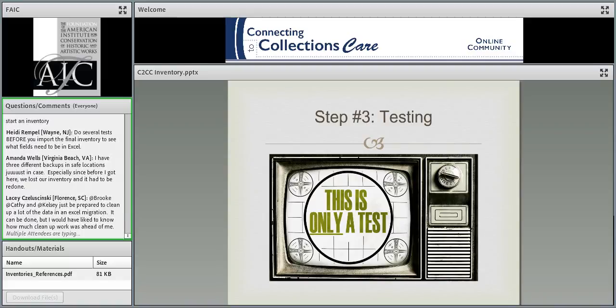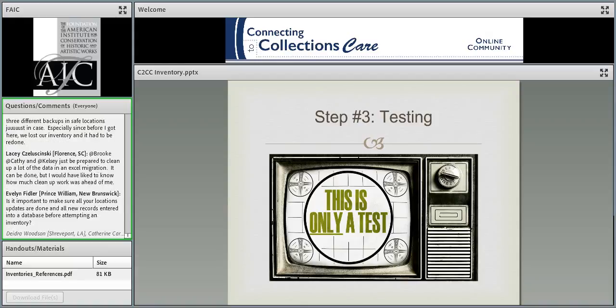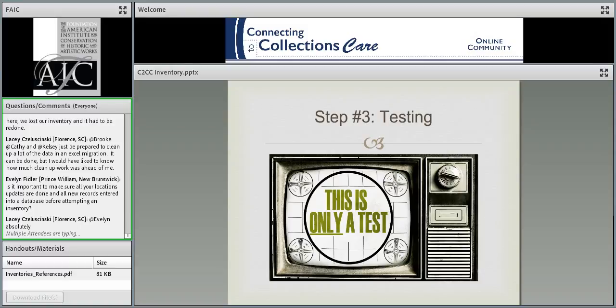Expect the unexpected. Staff turnover, the arrival of a large bequest, the need to empty a gallery because of a roof leak, you name it, will happen. Whatever you come up with as your predicted time frame, add a contingency. The larger and more active your institution, the larger the contingency should be.